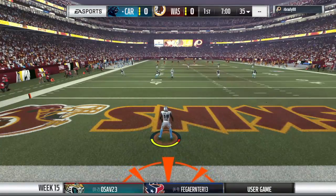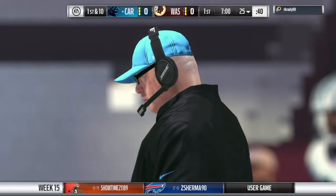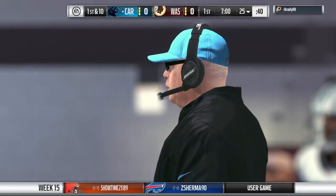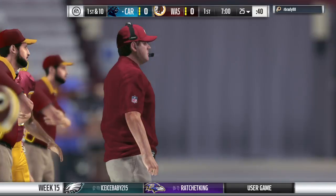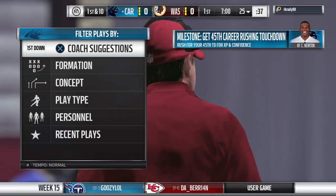All right, Larry, we are due east from our nation's capital at FedEx Field in Landover, Maryland. Tonight, we put a bow on Week 15 with a good Monday night matchup between the Carolina Panthers and the Washington Redskins.